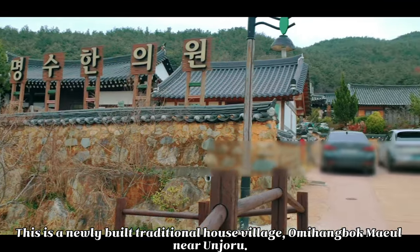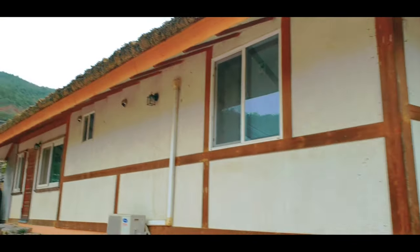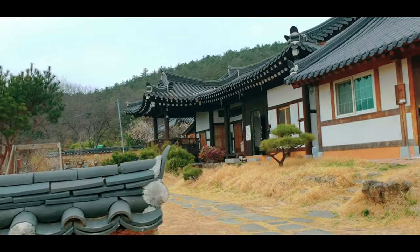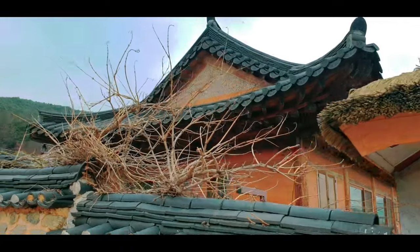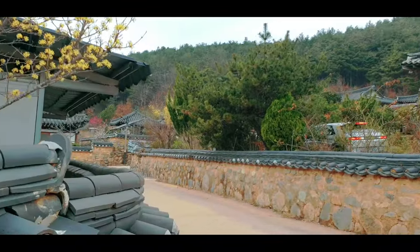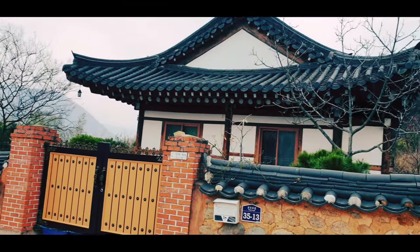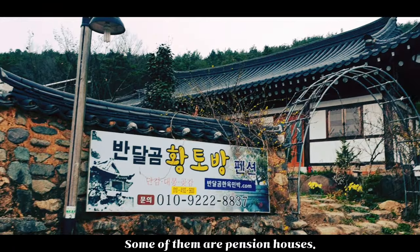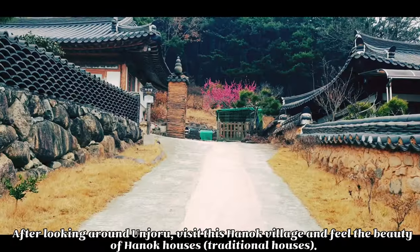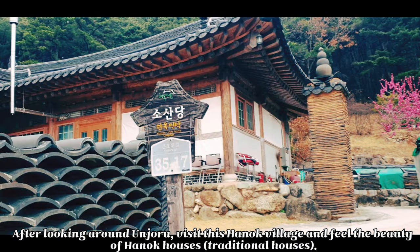This is a newly built traditional house village, Umi Hengbok Maul, near Unjoru. Some of them are pension houses. After looking around Unjoru, visit this Hanok village and feel the beauty of Hanok houses.